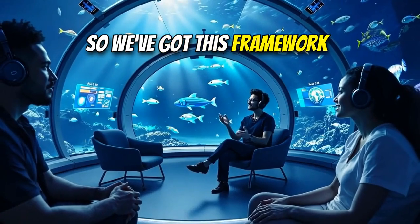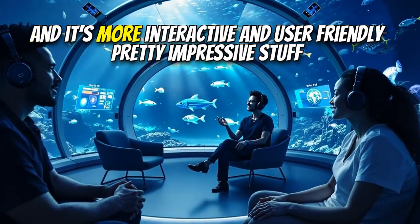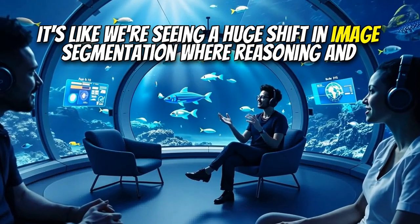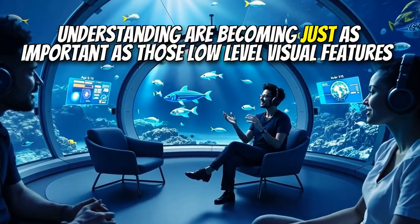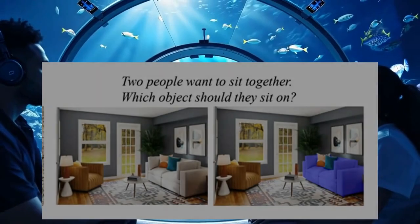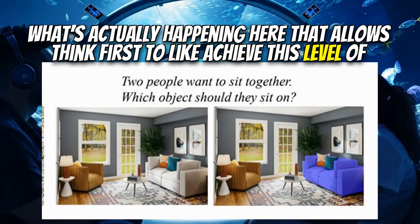Right. So we've got this framework, it's more accurate, it's more robust than traditional methods, and it's more interactive and user-friendly. Pretty impressive stuff. Yeah, it really is. It's like we're seeing a huge shift in image segmentation, where reasoning and understanding are becoming just as important as those low-level visual features. So let's dig into this reasoning aspect a little more. What's actually happening here that allows ThinkFirst to achieve this level of understanding?